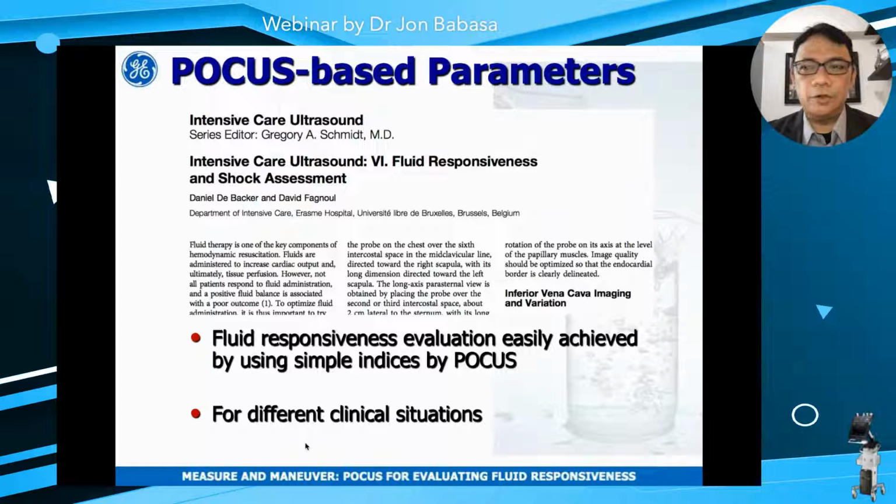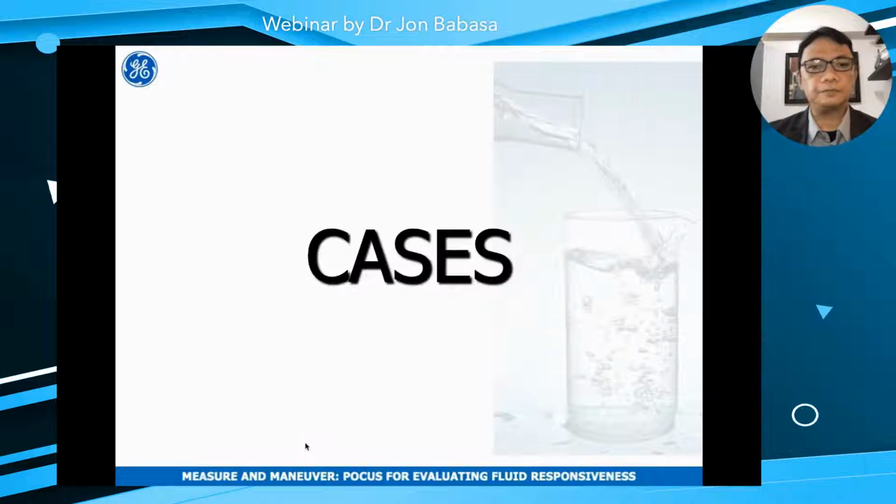Now, I don't have to outline all the studies that say that focus-based parameters are actually very useful in determining fluid responsiveness and fluid tolerance. It's attested to by a lot of studies, 1,000 studies, I think. And they simply tell us the same message. Fluid responsiveness evaluation is easily achieved by using simple indices that are derived by POCUS, and these can be used in different clinical situations. Now, these clinical situations I will discuss with an example of 3 cases that we actually encountered in the ER. So for each case, I will give you the POCUS-based evaluation that I used to evaluate these patients.